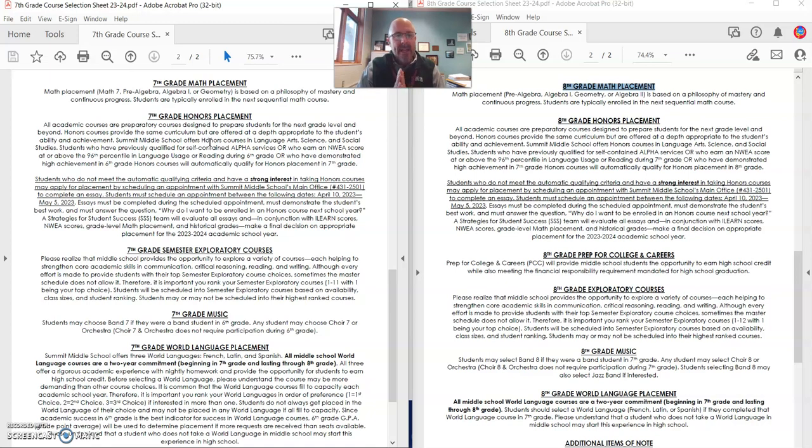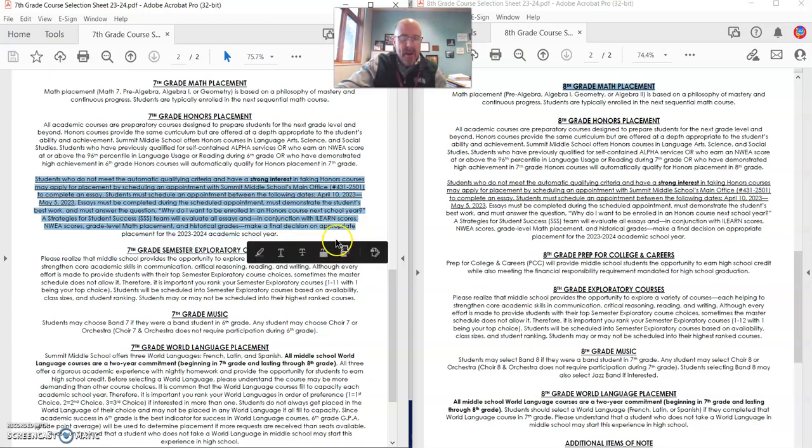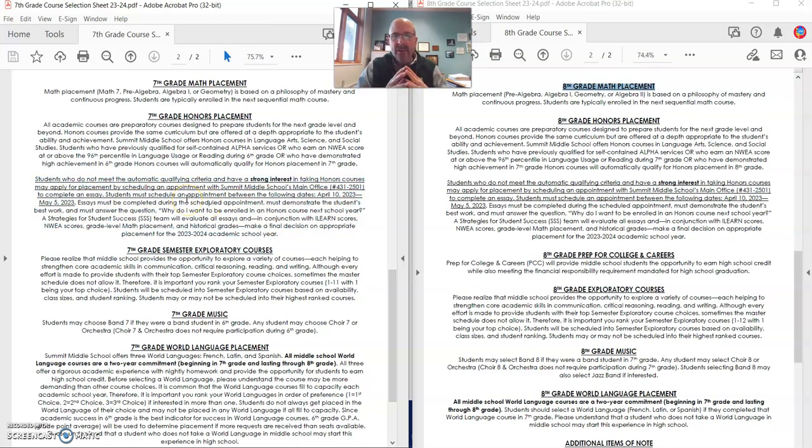And if you haven't been in any honors courses and you haven't met the automatic qualifying criteria, but you have a strong interest in being in honors courses next year, then it's really important that you read this paragraph that I have highlighted here with your parent, because there is a pathway for you to take honors classes even if you haven't taken them in the past and if you haven't met the automatic qualifying criteria.